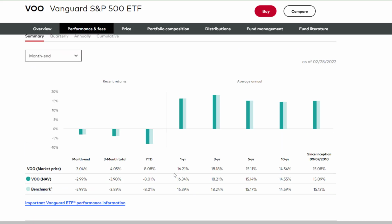Looking at their total returns, you can see since inception, their return with dividends reinvested is 15.08%. So every year invested in VOO, you should have expected close to 15.08%, where a lot of the growth has come in the past 2 to 3 years. The 1 year return is 16%, 3 years 18, 5 years 15, and 10 year is 14.5.